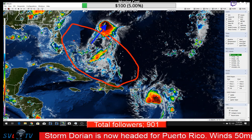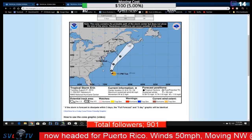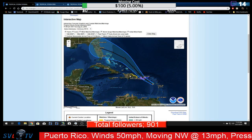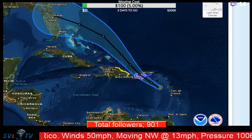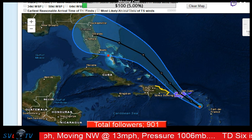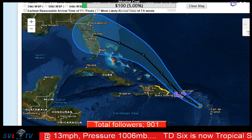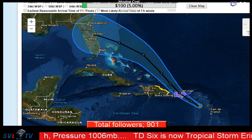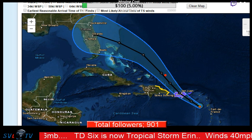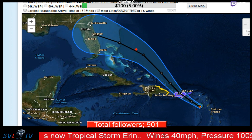Now notice something else too. If we look at that cone, since it's changed. Okay, notice these islands of the Bahamas. Now, those islands would ordinarily kind of affect it a little bit. But notice the track on it. It's going around the Bahamas. And it's warmer waters.